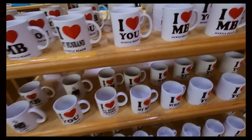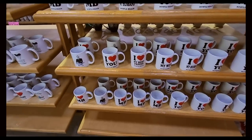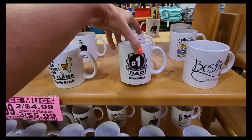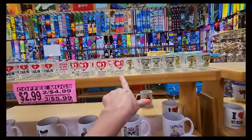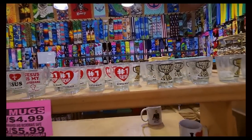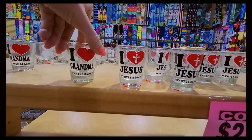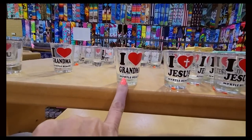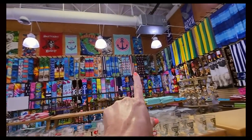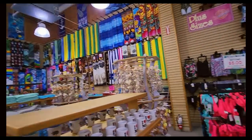Like just little I love you Myrtle Beach mugs. Very cute. Number one dad. You can even get little shot glasses. If your teacher has had enough of your shit, you can get her a teacher shot glass. You can get one for Jesus and grandma. They can drink together. They can do shots. And up there we have, these are all beach towels back there.